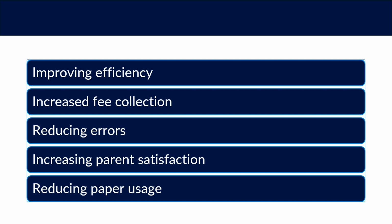Here are some typical benefits of a CCMS. First, by automating tasks and providing tools for communication and scheduling, a child care management system can improve efficiency, allowing you to focus on providing quality care for children. Second, by issuing invoices, reducing outstanding debt, and automatically adding late fees, a CCMS ensures you are paid the money owed to you. Third, a child care management system can help reduce errors in billing, invoicing, and record keeping, which can save you money by avoiding costly mistakes.